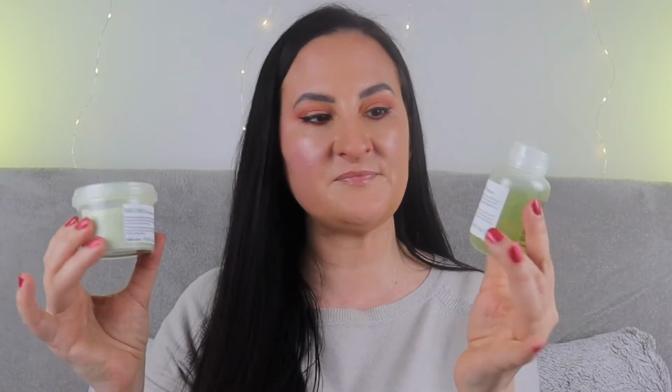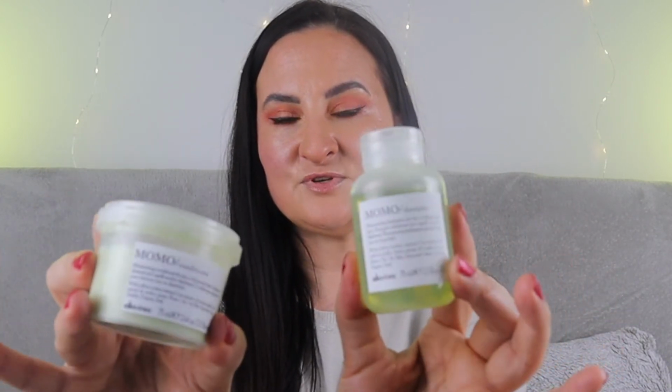So next up we have a set by the brand that I suppose should be pronounced as Davines. So we have a shampoo and a conditioner, Momo shampoo and Momo conditioner. That's a really cool set. I've tried a shampoo by this brand recently, a different one, and it was amazing. So I can't really wait to try this one.